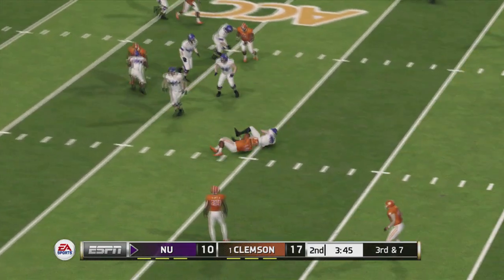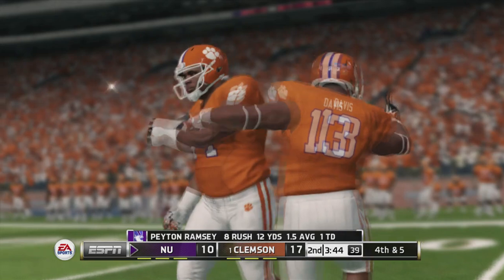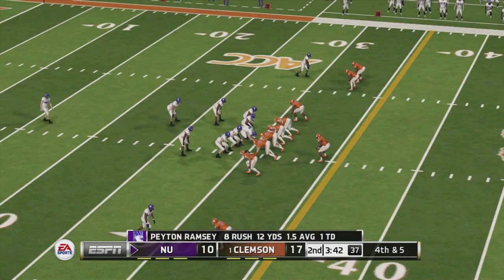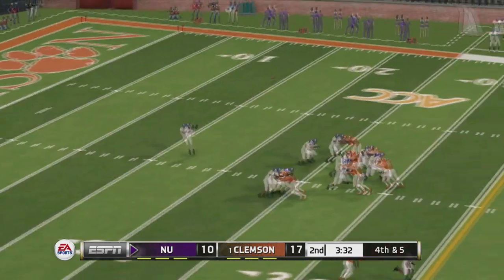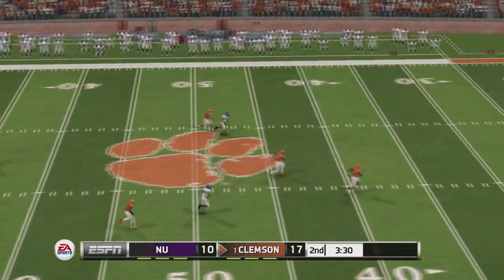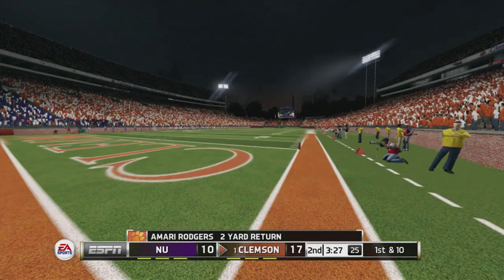Scrambling around, and down he goes around the 30-yard line. He gained a couple of yards on the keeper. That'll bring up 4th and 5. Adams is the punter. He's taken down at the 29.